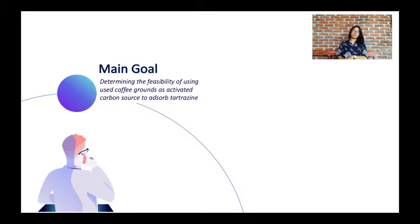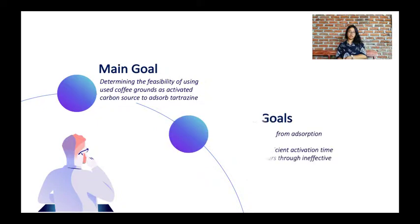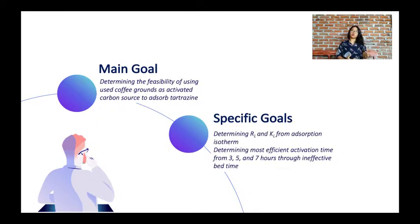First, determining the RL and KL values of the Langmuir adsorption isotherm. And second, determining the most effective activation time of 3, 5, or 7 hours through determining the effective bed time.